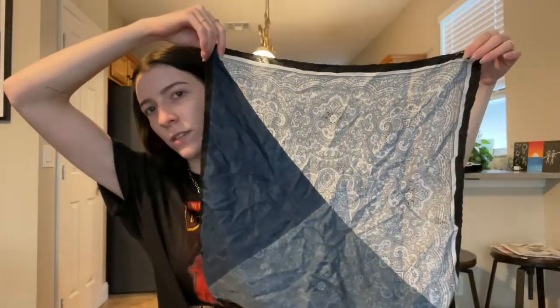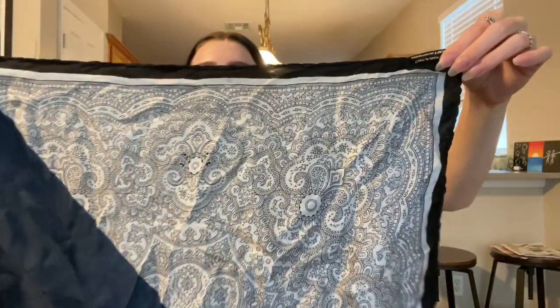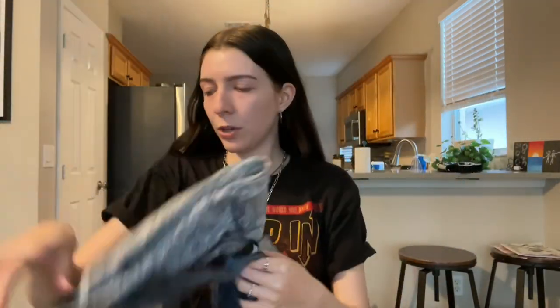Then I found this little scarf. It is a blue print, a few different colors there. And this was $2. I've been really wanting to find some satiny scarves like this to do the little head wrap kind of thing. I think that's super cute.